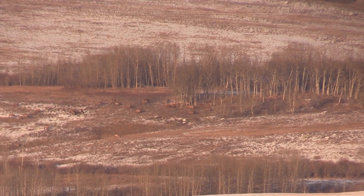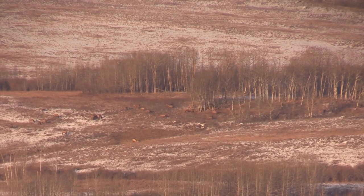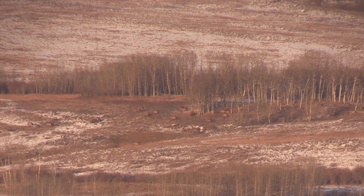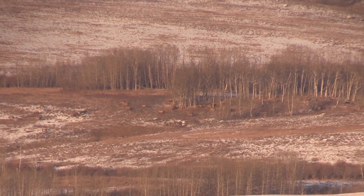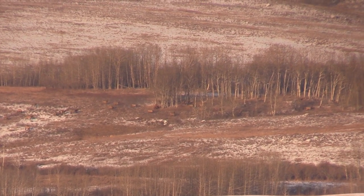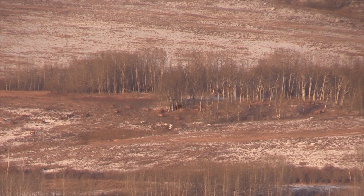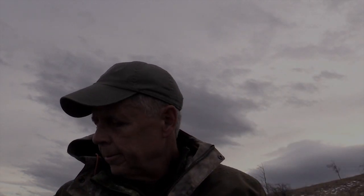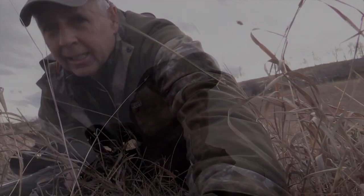A whole bunch of elk scattered all the way up through the aspen over here. I couldn't see any bulls in them. What I'm gonna do is try and leave some stuff here. Man, I'm hot. I'll leave a camera here. I'm just gonna try and crawl over, because all those elk are moving down. So let me see what I can do.